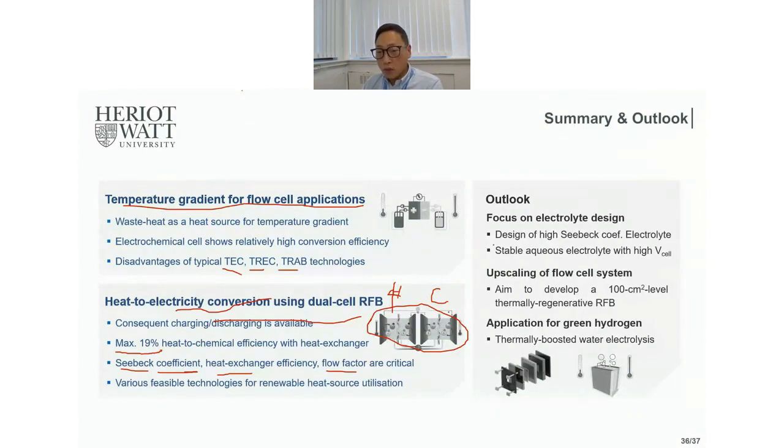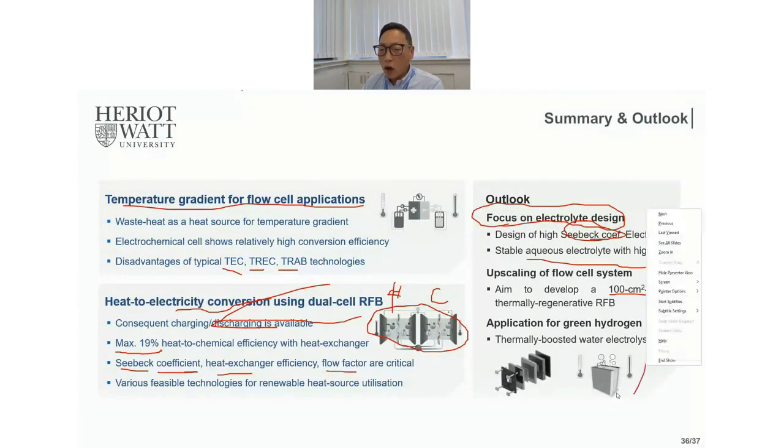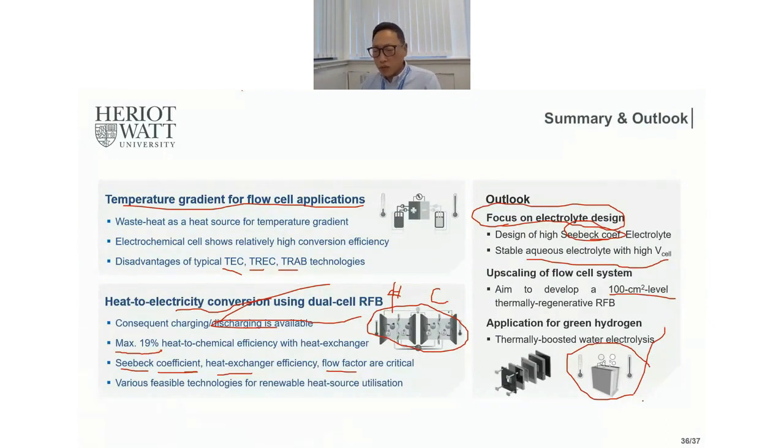The future focus will be design of a new electrolyte system for having high Seebeck coefficients. We are now actively working on that. But the important thing is this should be quite stable at high cell voltage condition. Also, upscaling is one of our future goals. And we are also now focusing on other applications of high temperature technology for electrolyzer system.